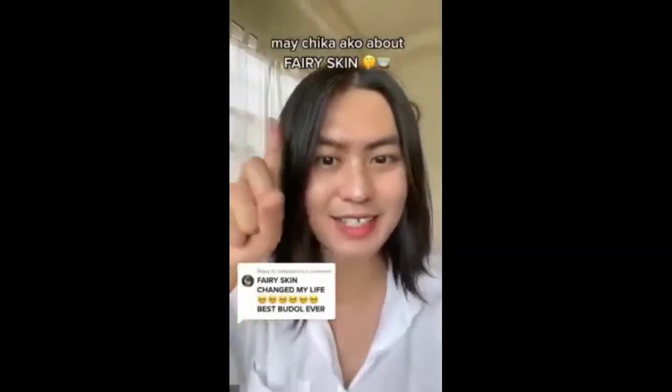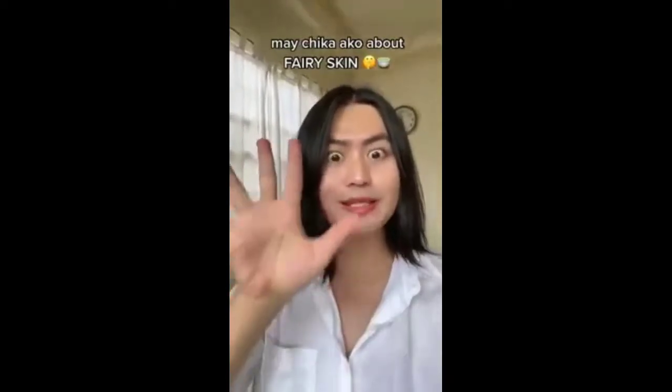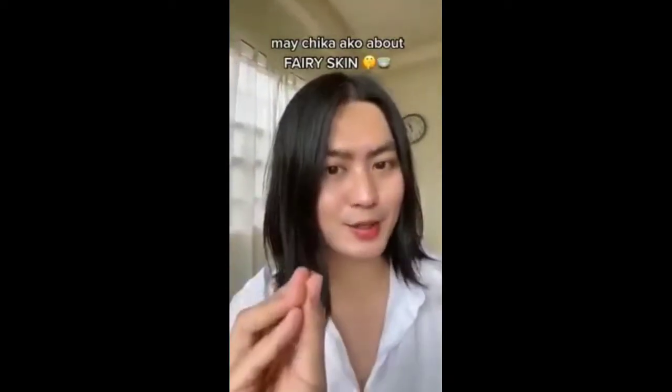Meron akong chika sa inyo, guys. Believe me when I say, papunta pa lang tayo sa exciting part. Charot! This is the Fairy Skin Premium Brightening Sunscreen. Alam ko, nakita niyo na to all over TikTok. And you've heard all the good reviews from your trusted and favorite influencers, beauty content creators, and also approved din ito ng mga favorite mong skinfluencers. So ito na nga. Daming nagdi-DM sa akin asking kung fragrance-free ba ito kasi they have sensitive skin.